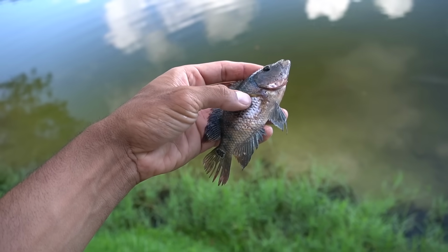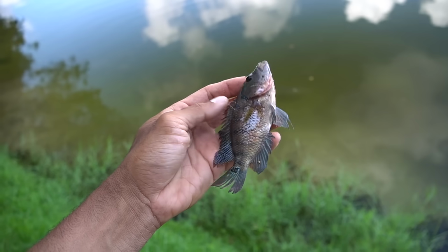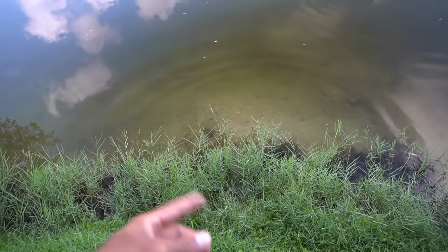That raccoon had him. Look, he's all torn up right there. He was definitely being chewed on. And we saved him. So, Kobe, did he swim off strong? He's definitely stuck in the weeds.